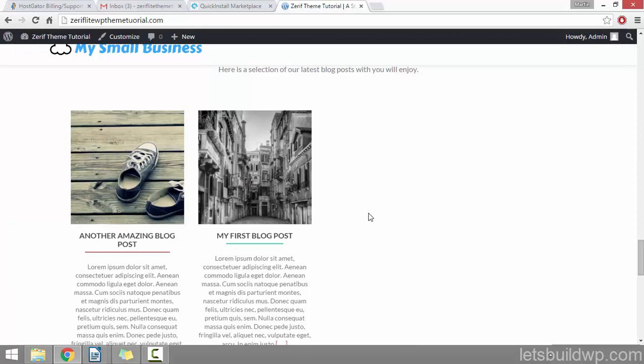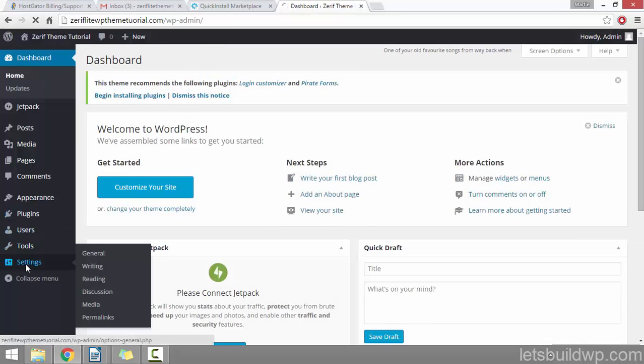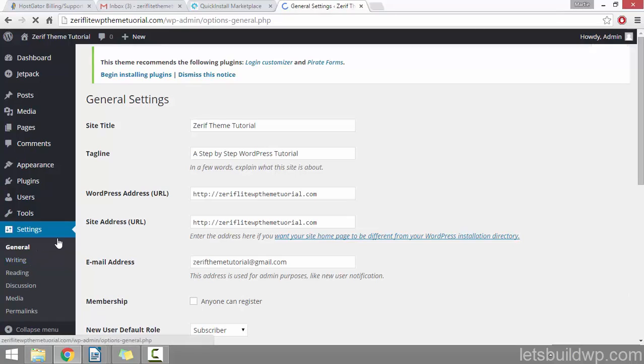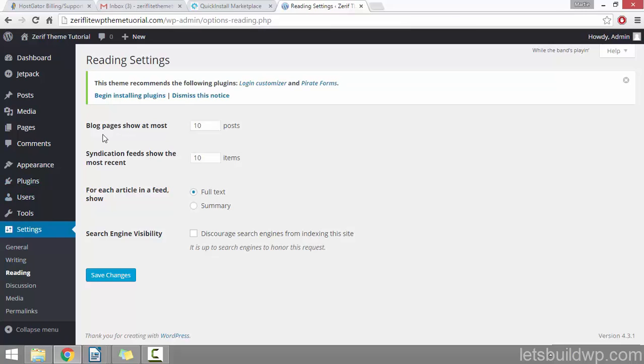If you want to change how many of your new blog posts appear on your home page, we can do that by visiting the dashboard by clicking our site title at the top. Then on the left hand side we just need to click Settings, and then underneath we just click Reading. Now here under where it says blog pages show at most, we can change this number to set how many blog posts we want to show on the home page.